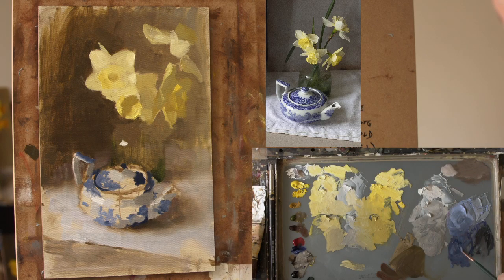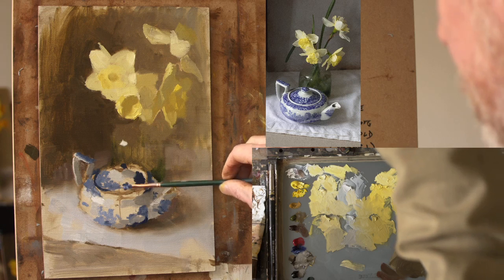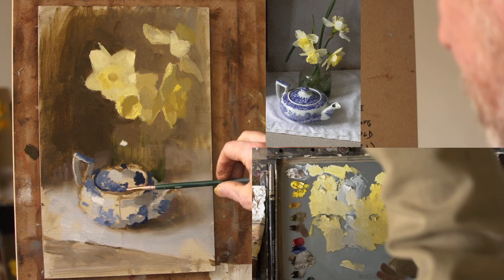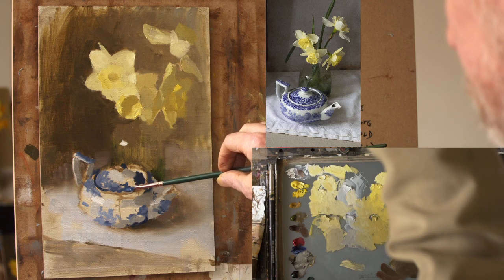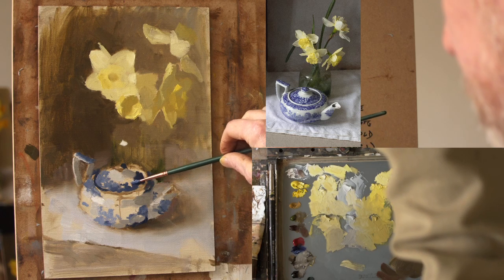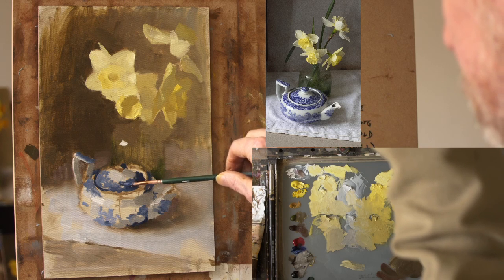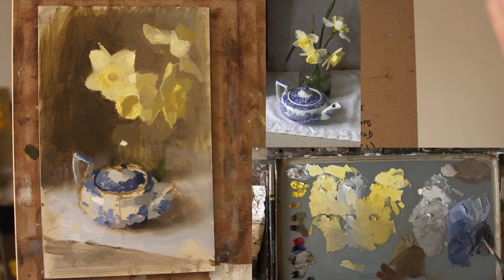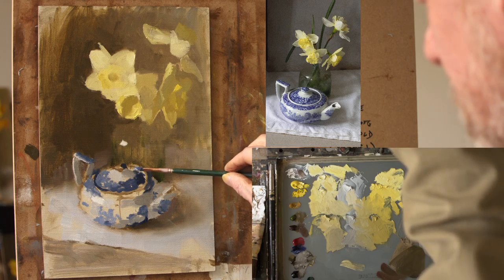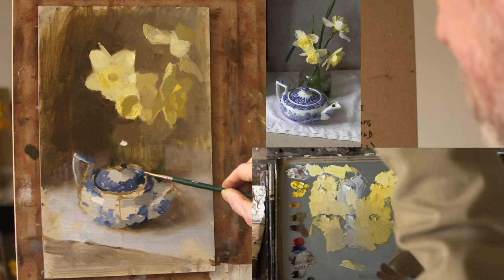Go gradually down the values as I move around here. And there's a bit around this side where it drops chroma. I think there's some reflected light and it becomes almost the same as that cast shadow there.